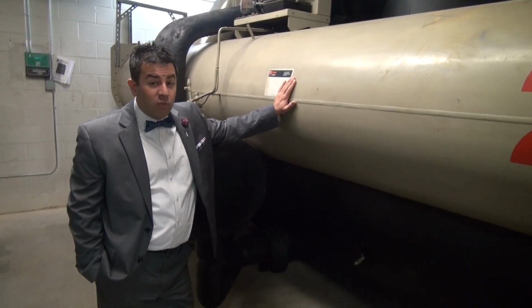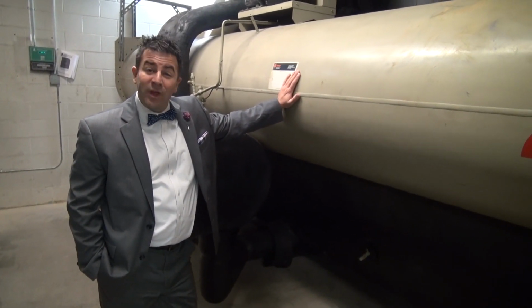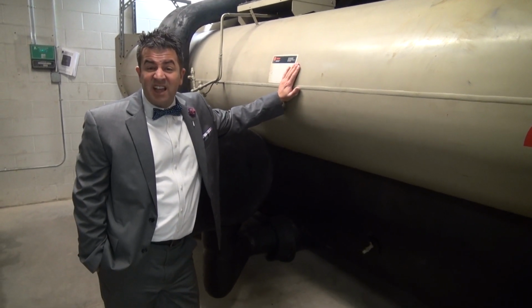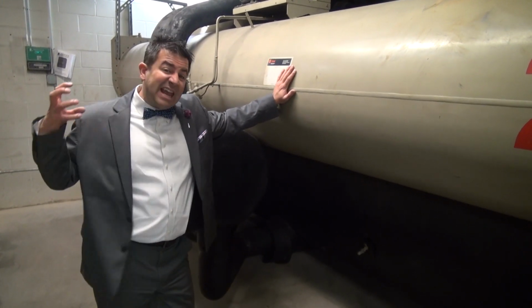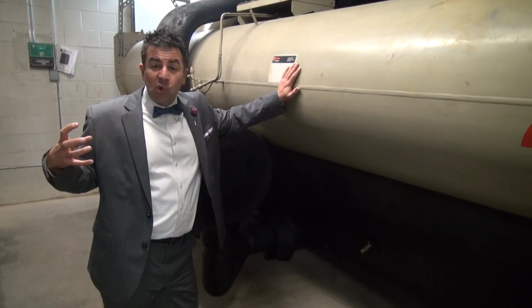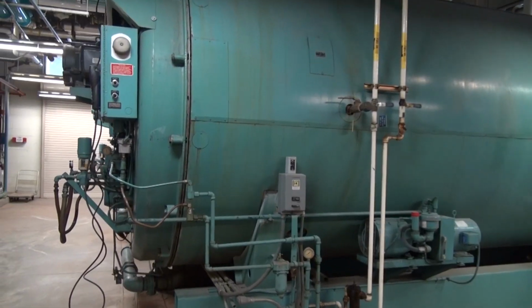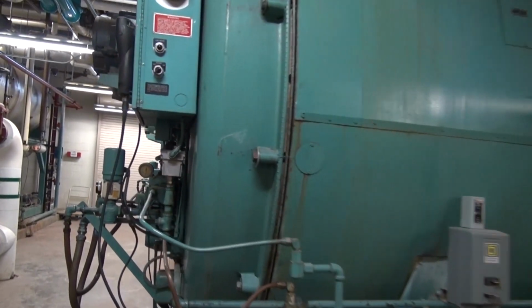To make that cold water that cools off the air, we use big chiller systems. We use Freon and other gases and compressors to take heat out of water to make it super cool. Behind us, you'll see boilers. This is where we take natural gas supplied by the utility company to heat water.